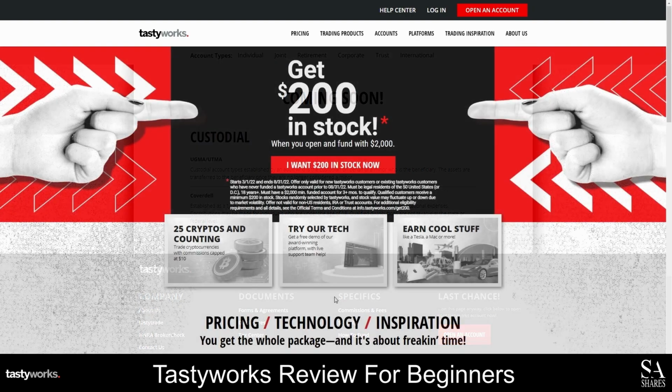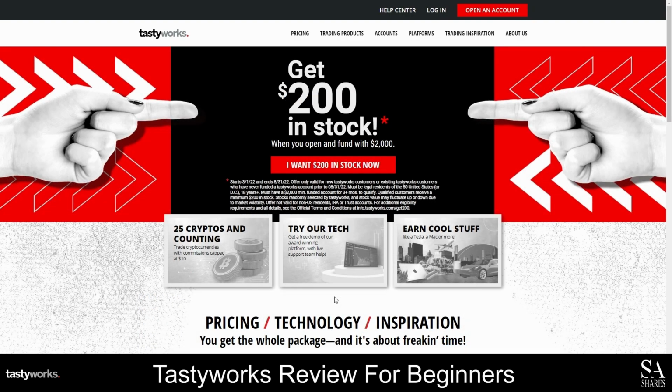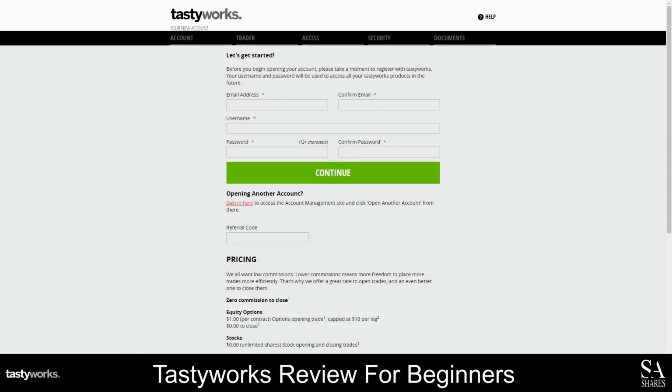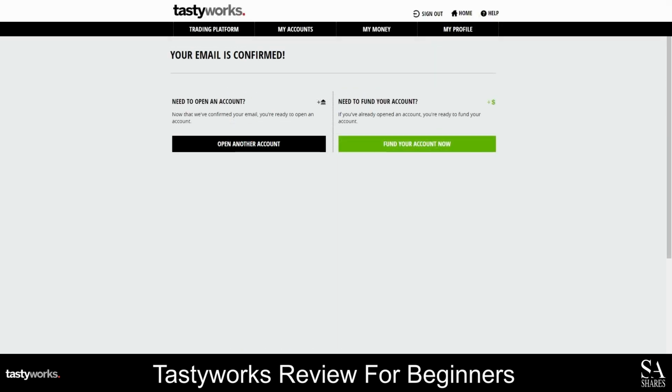Creating an account with Tastyworks may take up to 24 hours. However, the account creation process is simple and straightforward. Firstly, launch the Tastyworks homepage, and then click on the Open an Account button. Next, you'll want to complete the online application form. Then verify your account and email address. You can then log in to the client portal, and once your account is set up and approved, you can simply fund your account and start trading.